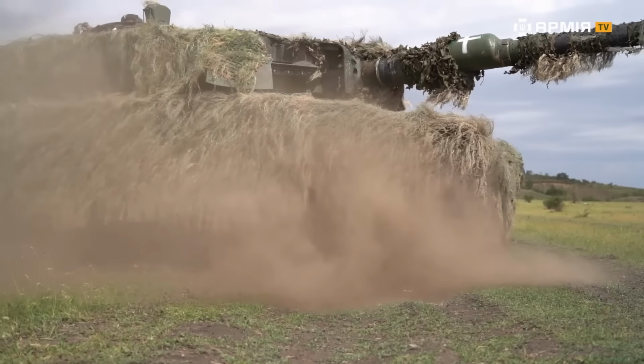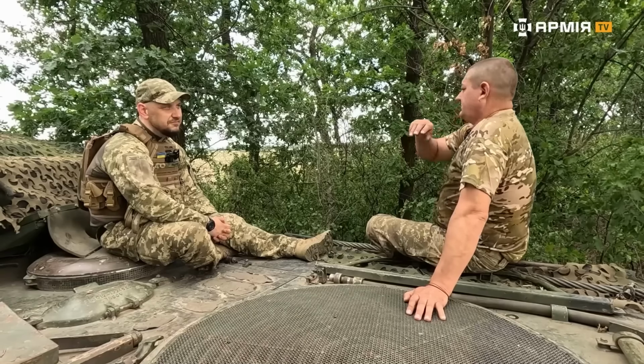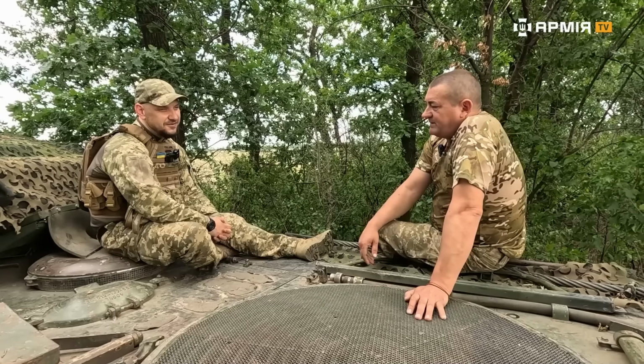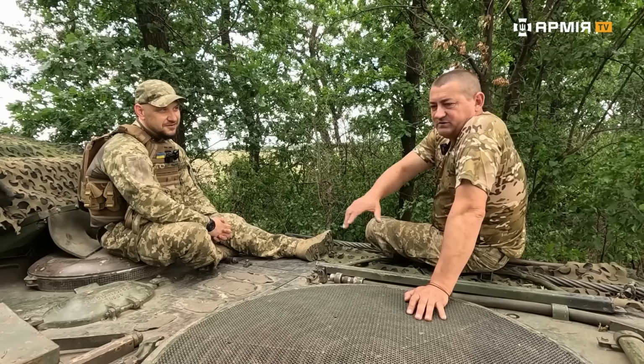Is the underside of the tank armored? Yeah, it's a solid steel plate, fully sealed. So how do you change the oil? To change the oil, you have to lift that whole armor plate. There's a special bracket. We lift out the engine and transmission together, set it on a maintenance table, and work on it there.